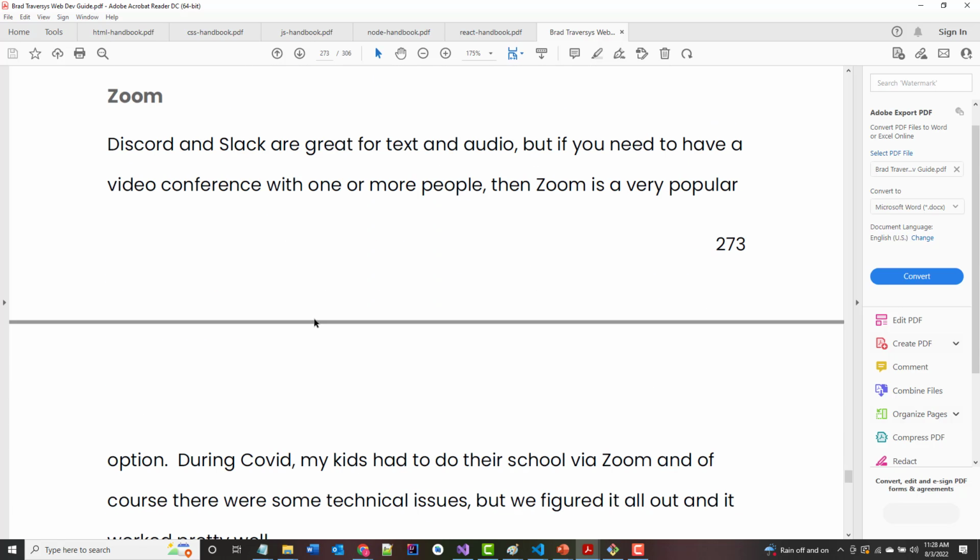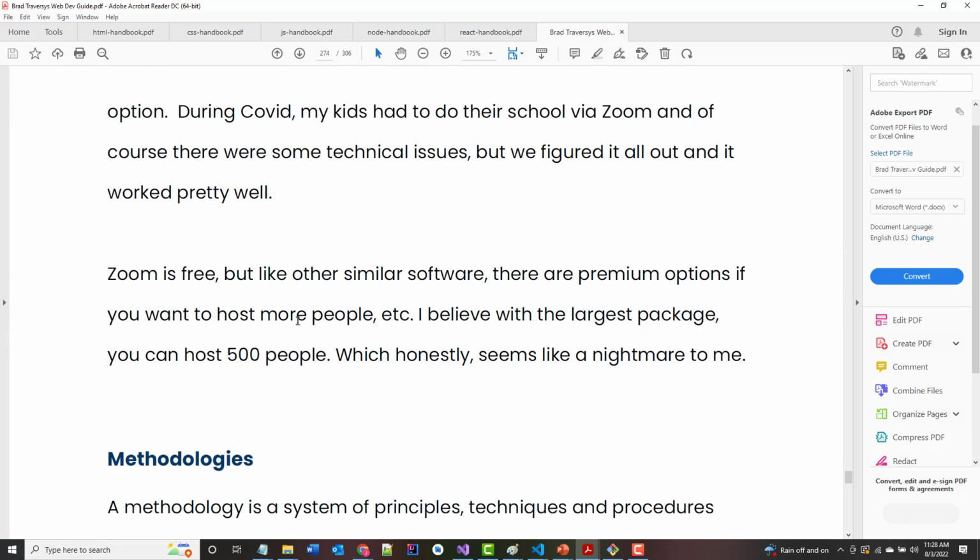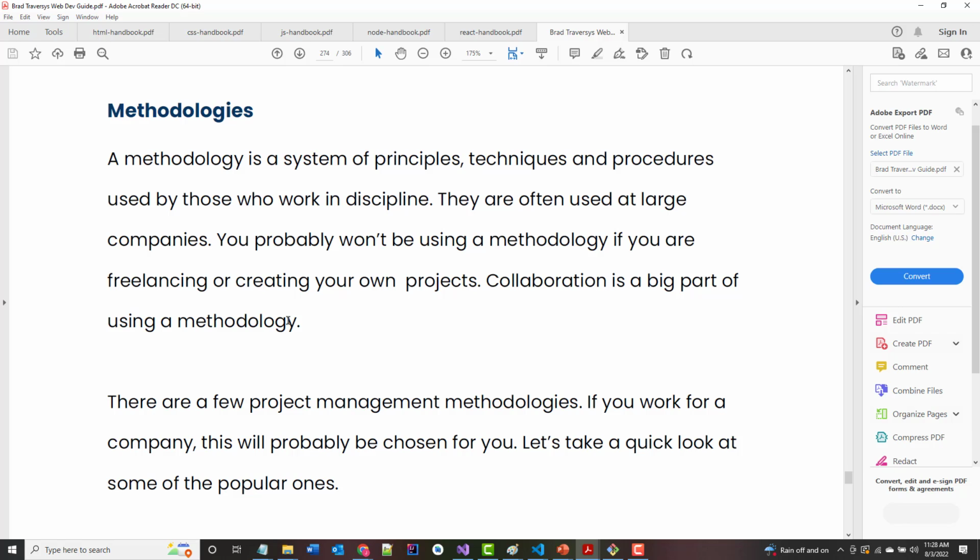I've used Zoom. In fact, I'm taking guitar lessons, and a lot of my guitar lessons are done over Zoom when I can't make it or my instructor is busy that day. We ran a lot of our classes on Zoom during COVID, before we were really well versed in Microsoft Teams.